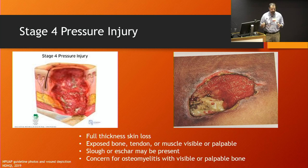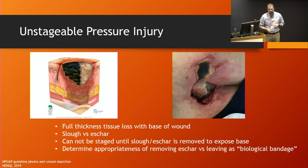And these are the ones that ultimately can be fatal. And it's not that they die because they got a stage four ulcer. They die from long course, not healing, osteomyelitis. It's a slow decline, and then sometimes they're unstageable.